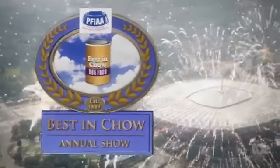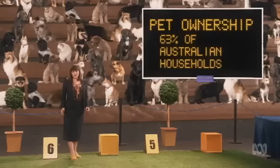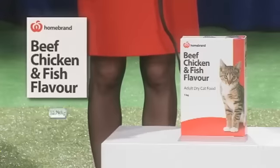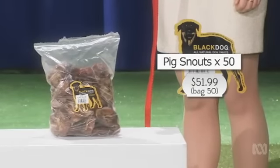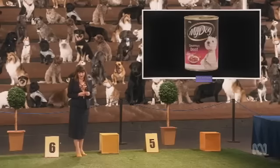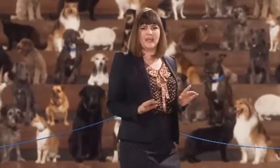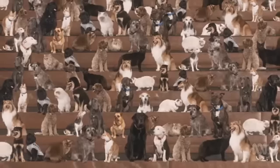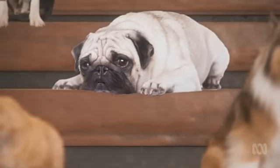We take you now to the 2015 Best in Chow Pet Food Show. In Australia, we own a lot of pets, spending around $3 billion a year on their slop. From the basic to the extravagant to this bag of pig snouts. The range out there is almost as vast and varied as our furry friends themselves. There's just one area where our pets are getting a bit samey. You're all fat. Like crazy fat. Oh no, my self-esteem.